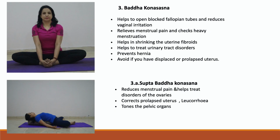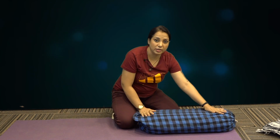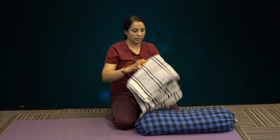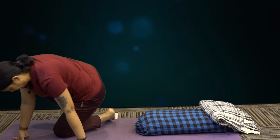The next pose is the same Baddha Konasana but in the supine position, that is Supta Baddha Konasana. Please see, other things you can go through in the slide, but how to go into the pose and how to come back from the pose is important. That you should learn and you can practice at your home. Take the bolster in a vertical shape, and this is for your neck. And how will you go? You will first sit in Dandasana here.